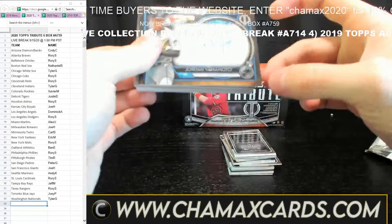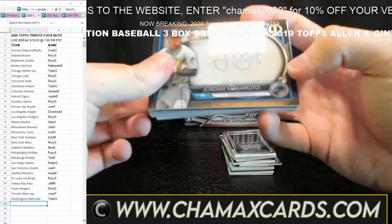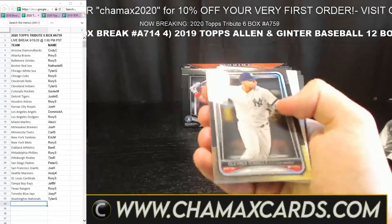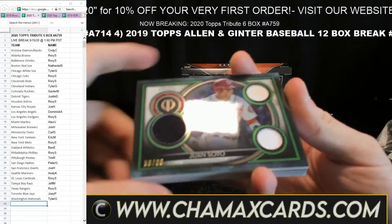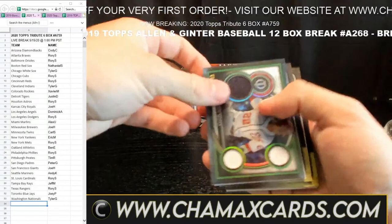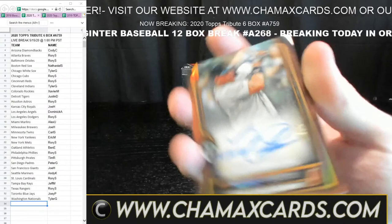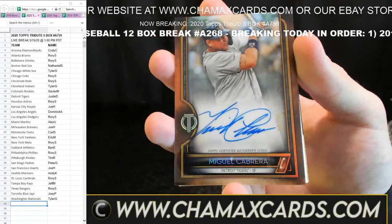There we go. Jordan Yamamoto, auto rookie card for the Marlins, 102 of 150. Alex Yu, I think that's the first time I said your name. Congratulations. Always like when everyone gets hits. We got a Juan Soto triple material, 53 of 99 for the Nationals, Tyler G. We have Miguel Cabrera for the Tigers, auto, 16 of 25. Justin D, that might be the first time I said your name, too. Congratulations.